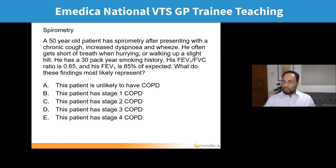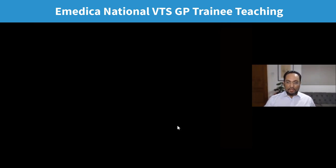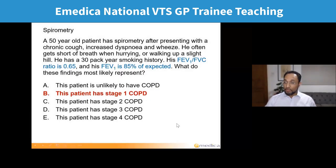The most popular answer, about 60% of you picked B, that is stage one. After that, it split evenly between unlikely to have COPD and stage two COPD, both about 20% each, and very few people picked the others. So the correct answer here is B. This patient has stage one COPD. Well done, 60% of you got that right. But the 40% that didn't, let's look at why.